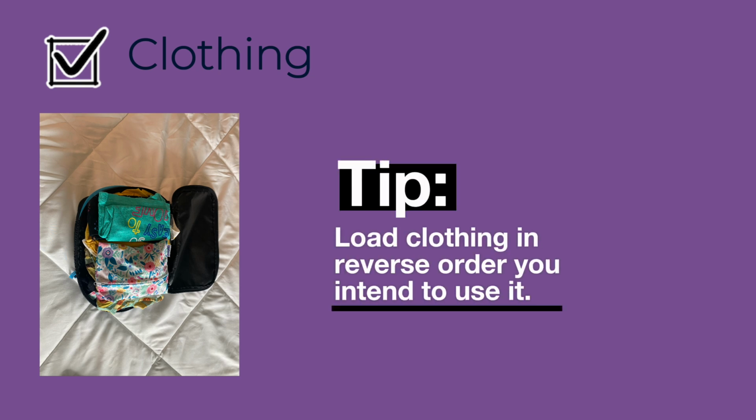to load it up so that the clothes on top is what you plan to use first, and then you move down. So it's just in order and you don't have to worry about taking everything out once you're there because everything's in order.